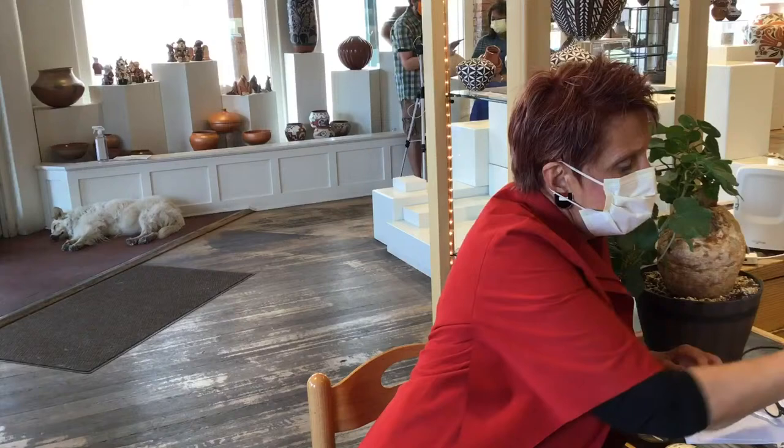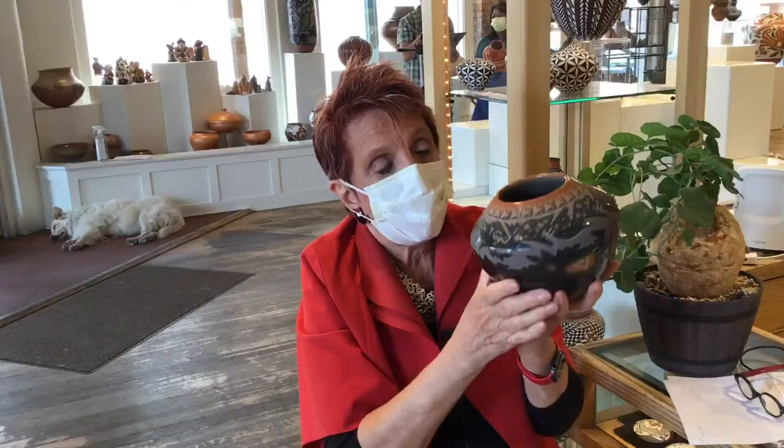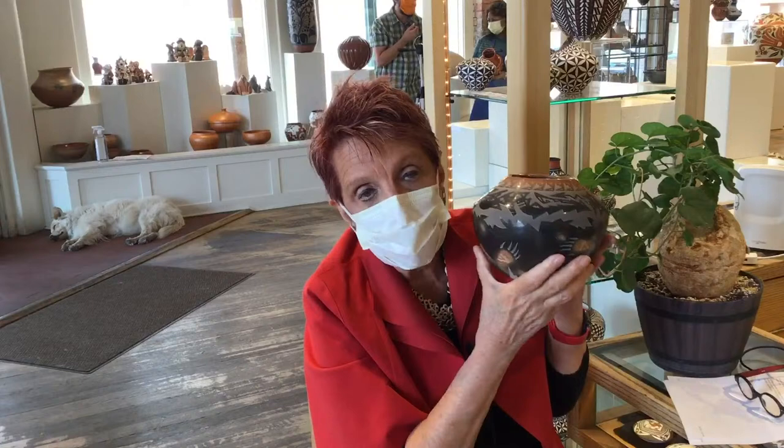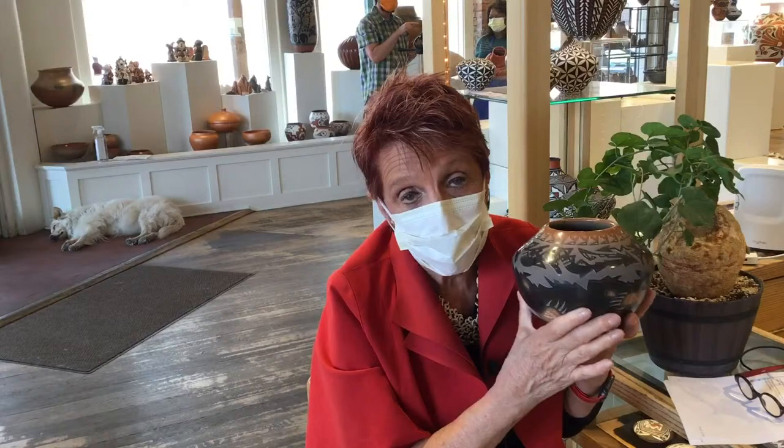And then on Friday is Sammy Naranjo, and his significant other, Melanie Gutierrez, and they do this very intricate sgraffito work and lots of geometric shapes and lots of little fun surprises on them. He does pots and she does turtles, and the turtles are really, really sweet.